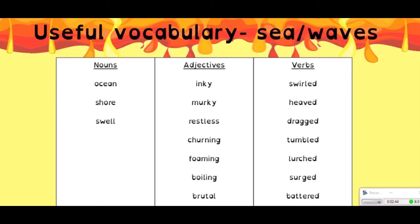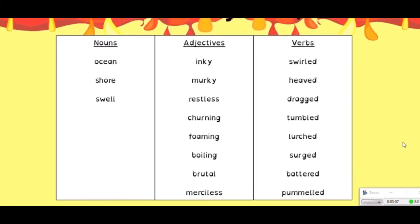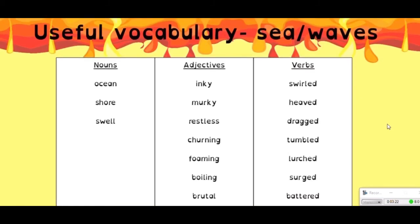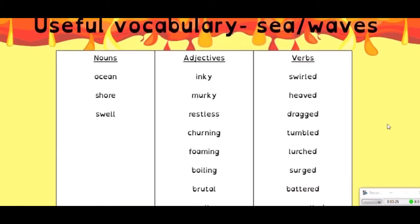Okay, you might want to describe at the end what happens to the sea and the waves. So you might, for the nouns, use ocean, shore, swell, which is the movement of the water. Adjectives: inky, murky, restless, churning, foaming, boiling, brutal. And verbs, oh, I've got merciless there as well. Verbs that you might want to use: swirled, heaved, dragged, tumbled, lurched, surged, battered, and pummeled. So you might decide some of those verbs are useful for you for describing the sea and the waves.